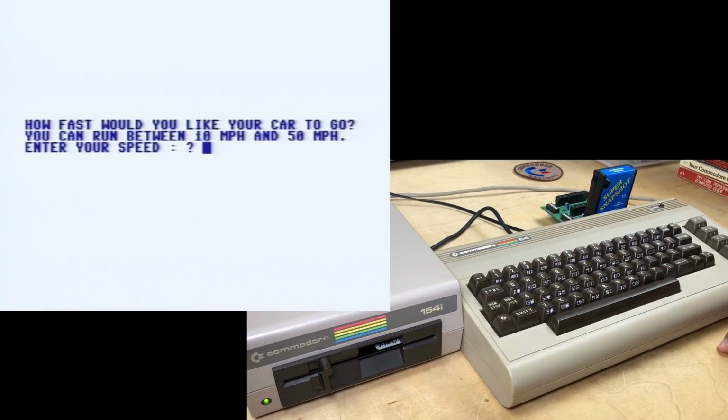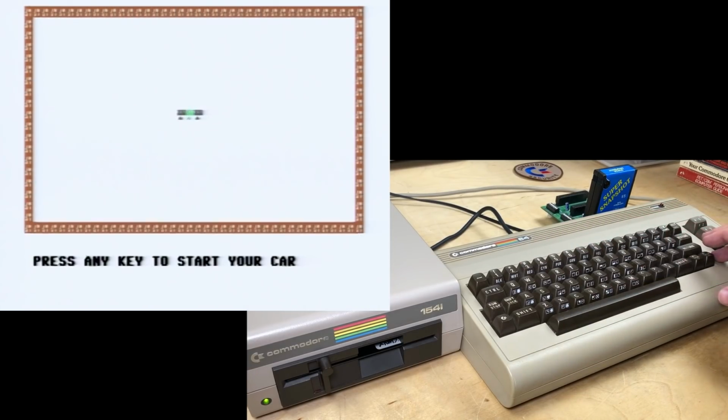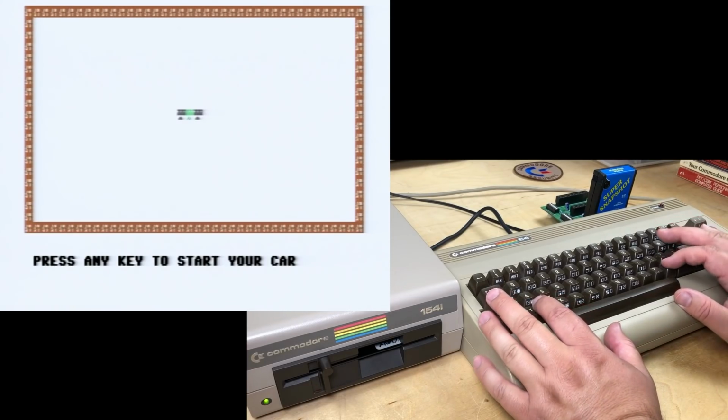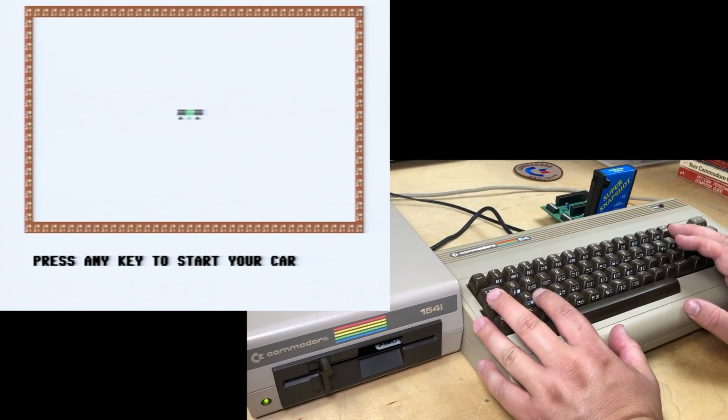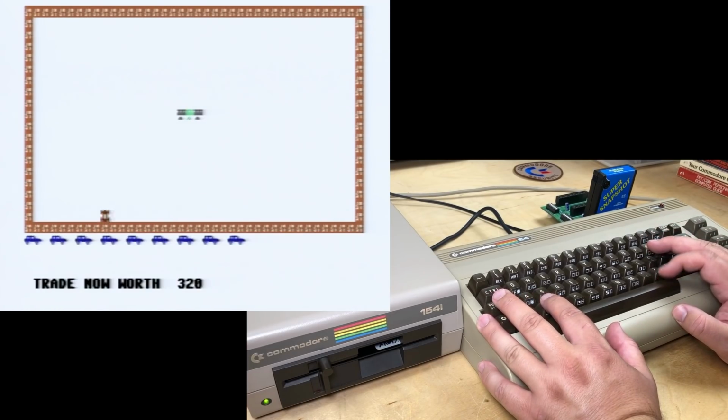Okay, how fast would you like your car to go? Between 10 miles and 50, 30. Okay, so I guess that's the dealer in the middle, and I think I have to press these, either Z or the dot. Press any key to start your key.